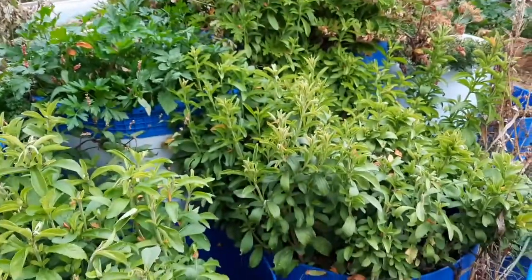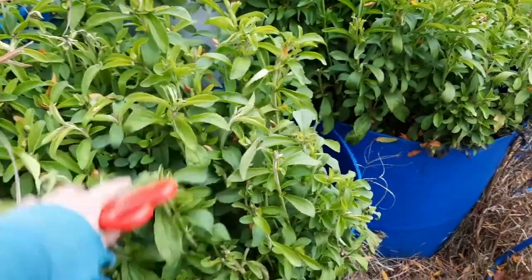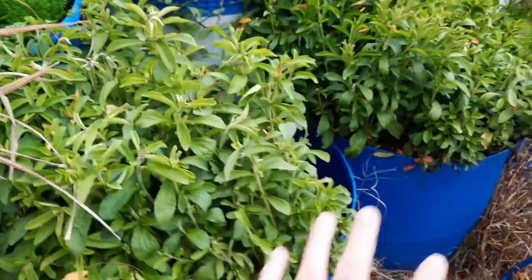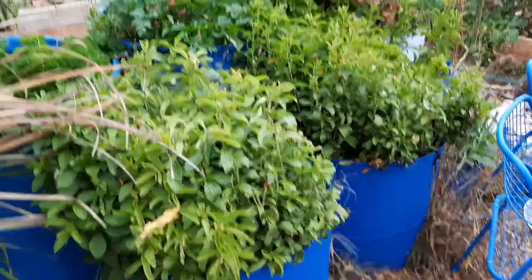But our stevia, which, to be honest, we thought for sure would be a goner after these heavy frosts, is doing amazing. This is quite a protected little area. So I'm going to take a bunch of that off.